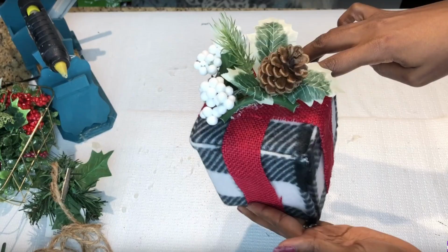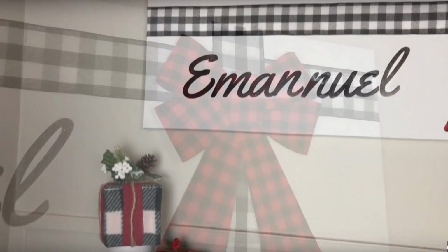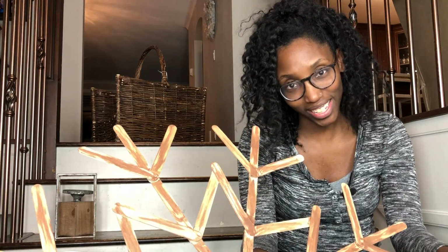I had these Christmas trees that I thrifted at the bottom and some presents that I made from Dollar Tree items. And then on top, I had this present that I made with the word Emmanuel. Yeah, spelled incorrectly. That's why I'm clueless mom in DIY. So overall, a very Christmas looking front entrance. Let's get these on the wall.